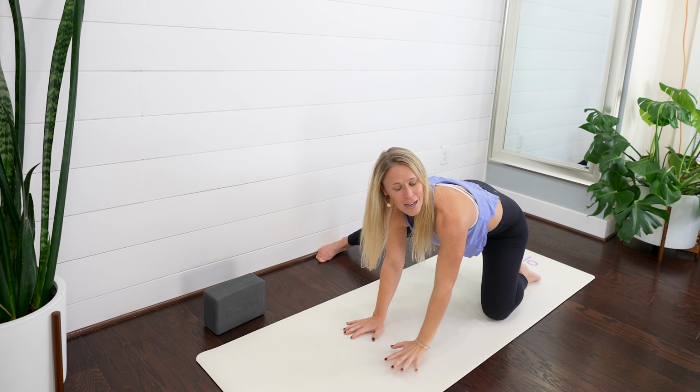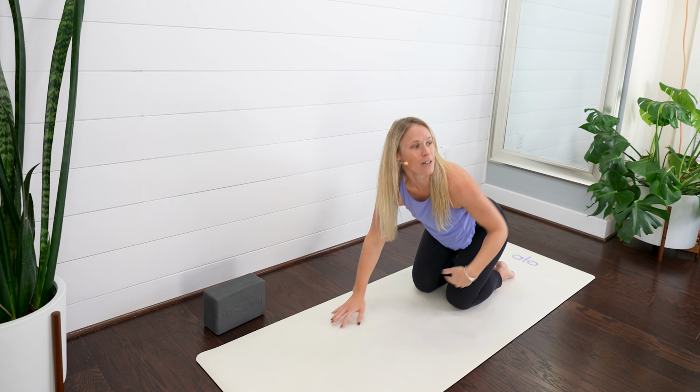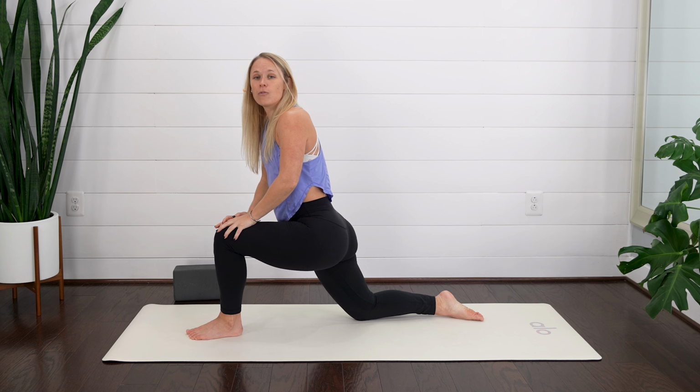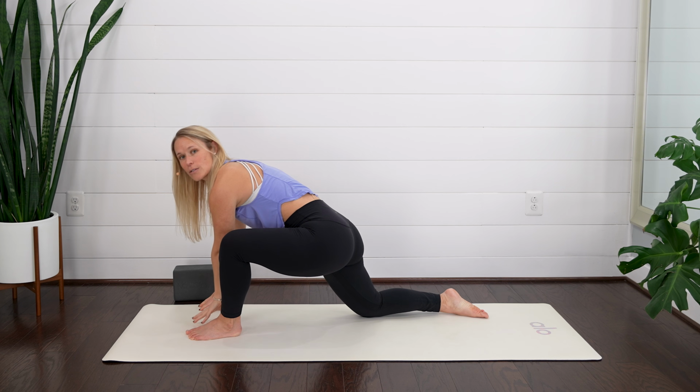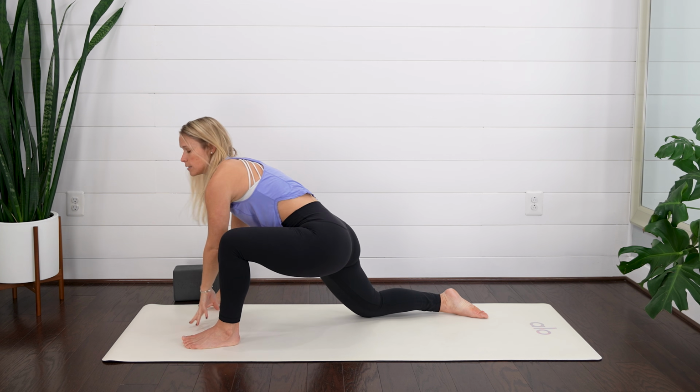Both hands come back down. Take that right leg, sweep your right leg back behind you. Now we're going to take our left leg, step that left leg out in front, sink the knee forward, and you're going to bring your hands down to the inside of the left foot. If it's a little more comfortable, you could scoot the left foot out to the side.